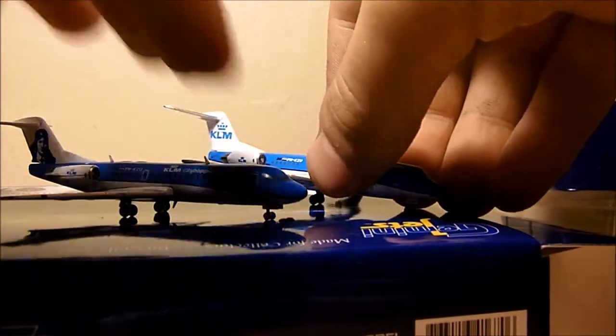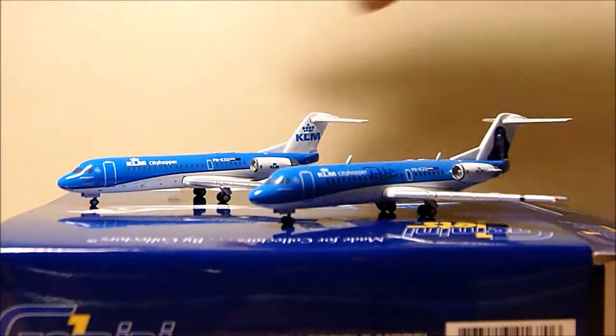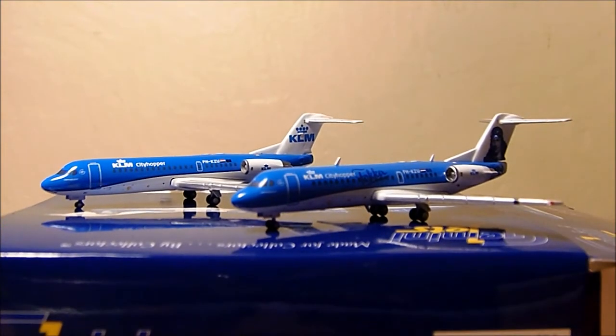So I'll just put that on there. I think I'll put it next to the one that I got before. Unfortunately, I threw the box away for that one. In fact, I'll turn it the other way, because then that'll look nicer on this one. That is the KLM F.II. So I'll just put that away. Yeah, KLM F.II.s I have now, especially the Anthony Fokker livery. Looks very, very nice livery.